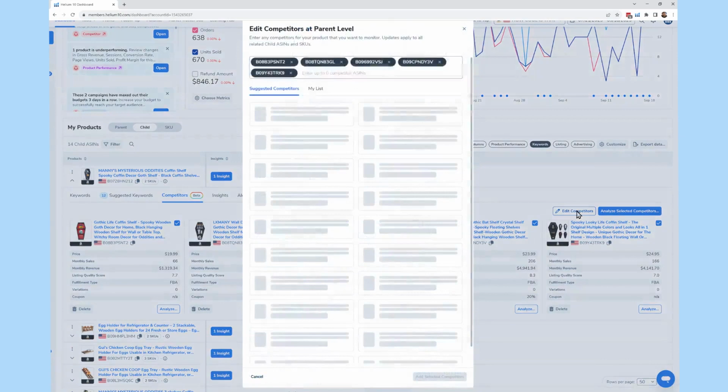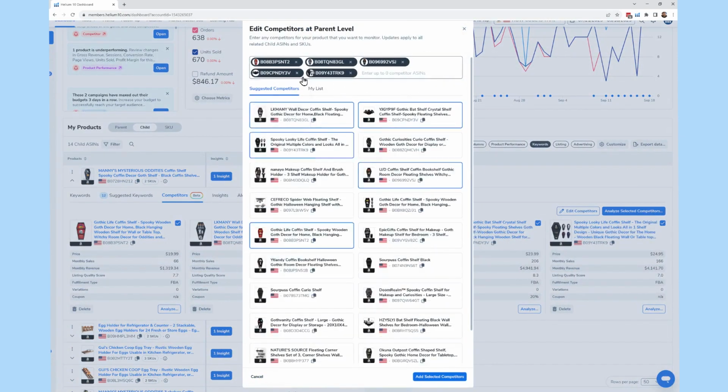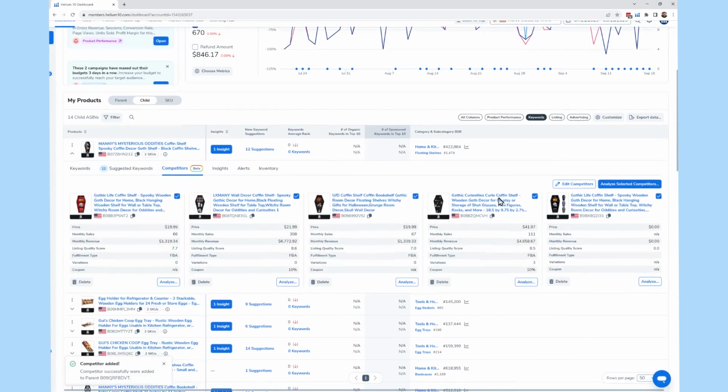So I'm going to hit edit competitors and I'm going to get rid of that bat shelf. And let's add another coffin shelf, which I know is a better competitor. We'll add this one right there. Okay. Add selected competitors. There we go. All right. So I've got 5 competitors. So does everybody have 5 competitors?